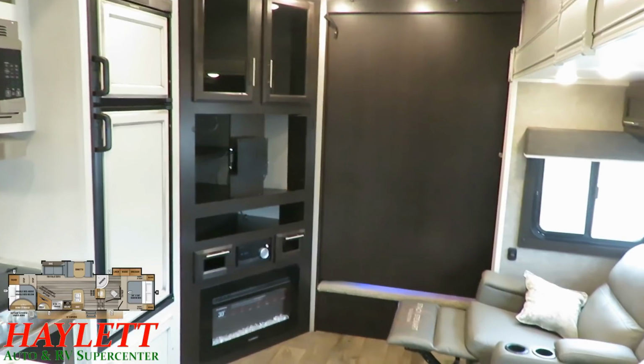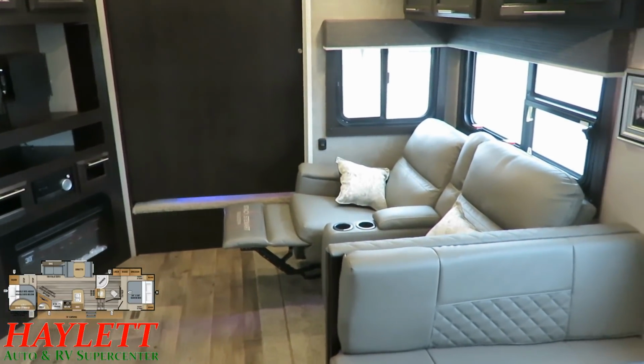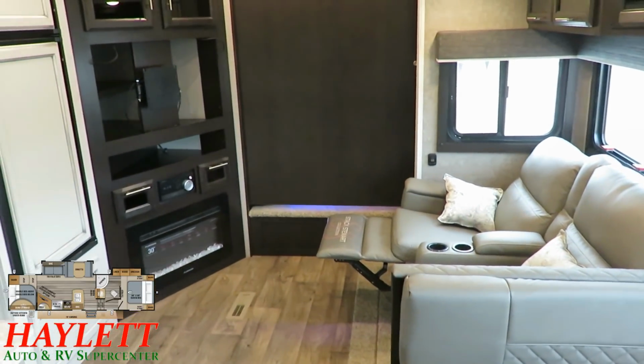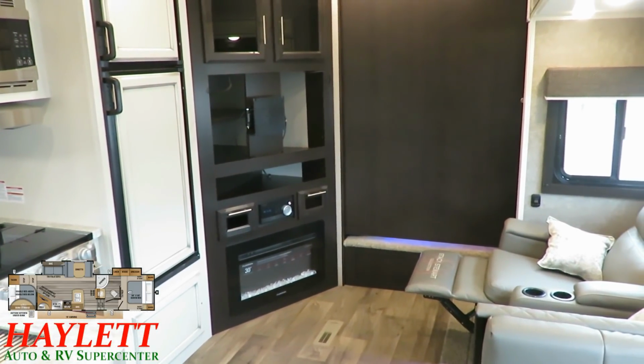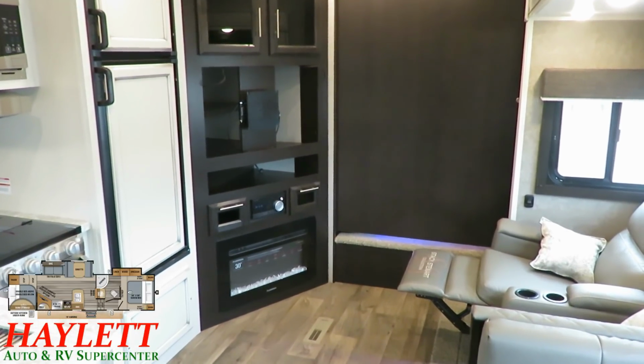But remember how I said this also has nice entertainment, and mom and dad have to get a win every now and then too. That's why we have this no neck wrecker entertainment setup right here. So first of all, the TV, which is included by the way, is simply shipped loose here at Haylet RV. It is on an angle facing the super slide seating, so it's always very easy to see.